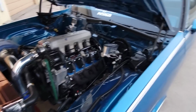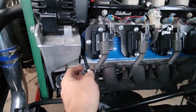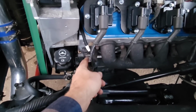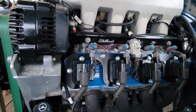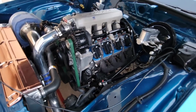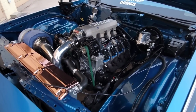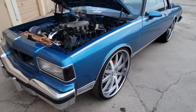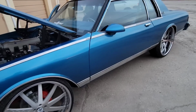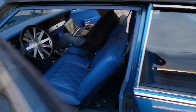First things first, Justin's going over the tune. Of course, that's the main reason it's here. But while it's here, I'm gonna check over a couple of things like spark plugs. I'm just gonna check oil and little stuff like that to make sure this thing isn't gonna blow up once it starts seeing some boost. We'll get the cameras rolling once we start cruising around in this deal. It's a pretty cool car. The interior, definitely my color.